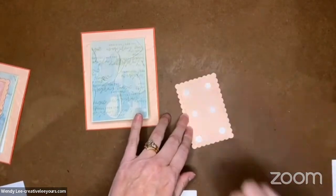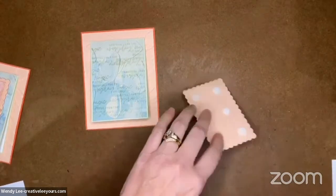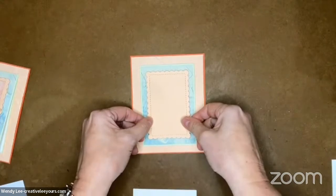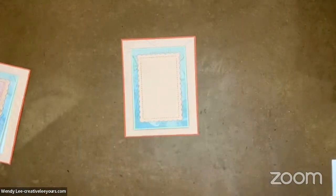I should ask you guys, how's the sound today? I got my earpods to connect. So hopefully the sound is a little bit better, and it doesn't sound like I'm speaking to you from across the room.